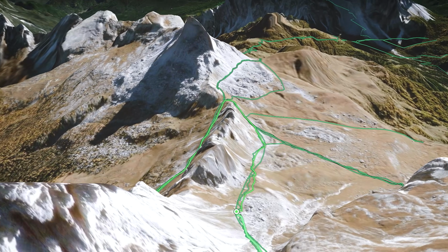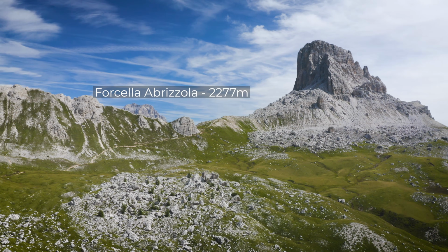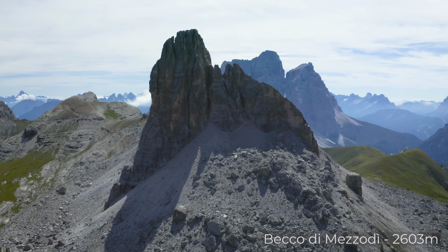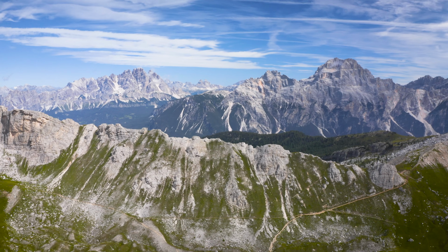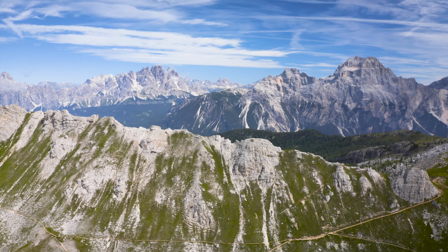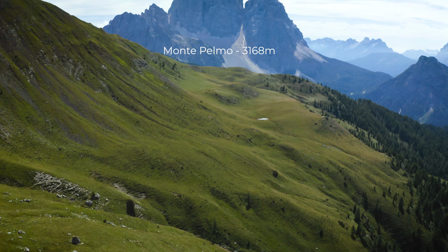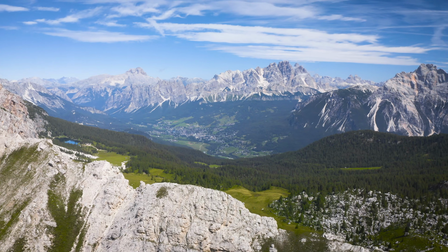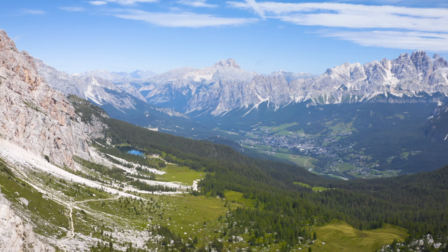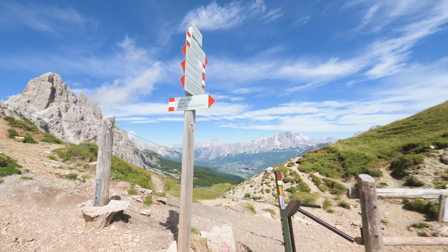Following the trail number 435, you will soon arrive to Forcella Ambrizzola, another saddle at the bottom of a little weird-shaped mountain called Becco di Mezzodì. From here, there is a spectacular 360 view towards some of the highest mountains in the Dolomites, including Antelao, Sorapis, Cristallo, Croda Rossa, Civetta, and Pelmo, of course. And another thing that you will notice is a little lake right below the western face of Croda da Lago. It's Federa Lake, and that's where you're going next.